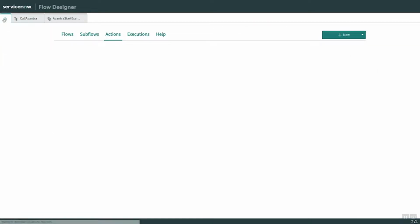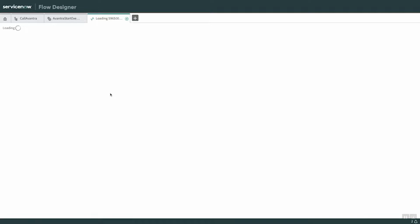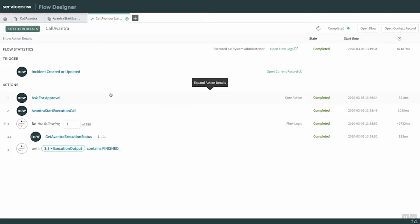So for every execution of a flow, we keep track of what the flow is doing. So we can see the responses from the different systems. We can see the steps, so we can see the output and so on. Okay, so as you can see here, we have the execution log from our flow execution of the call Avantra. So when I go in, then I can see all the details of this particular flow. We can see it's completed, everything is green, so it looks very happy.